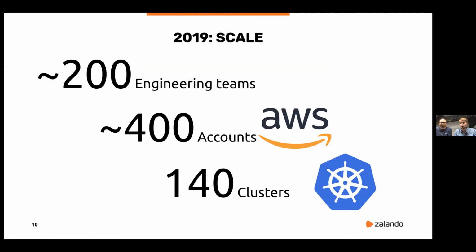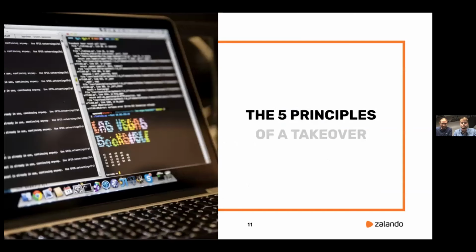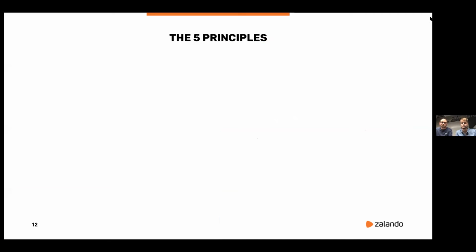Just a few numbers about our engineering scale. We have quite a lot of engineering teams, AWS accounts, and Kubernetes clusters. So there are different challenges with that scale. As you saw, we have 200 engineering teams, and that means that in Zalando there happens a lot of times where you need to take over a project from another team because, for example, of reorganization. It happened a few times in our team, and we tried to come up with some principles we think would help in that kind of project. So we came up with 5 principles.